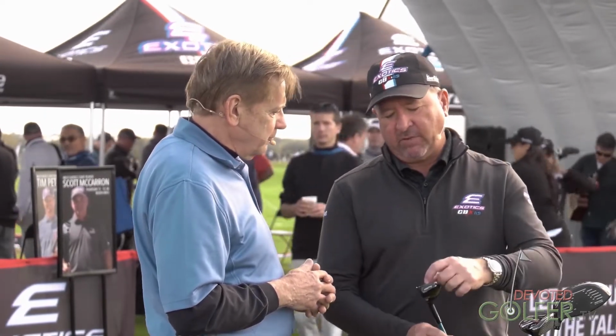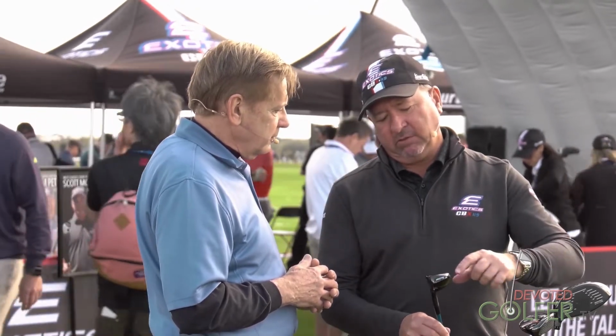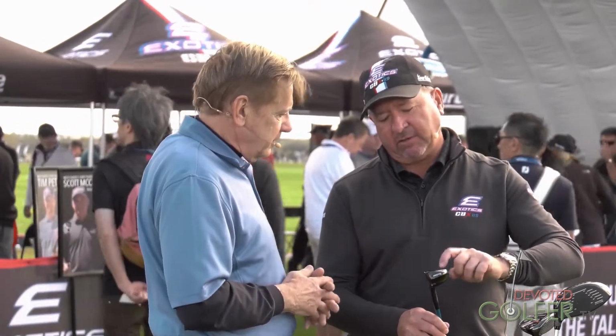We have less face progression. The shaft's a little bit closer to the leading edge. A little wider Speed Ramp sole, and a wider wishbone. Put more open carbon here than before. And so you shove the weight up a little bit, so this is like a higher center of gravity.